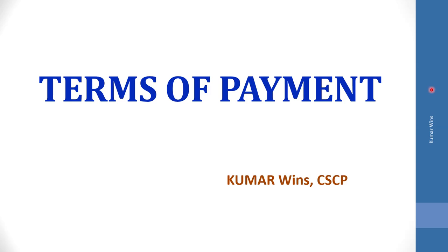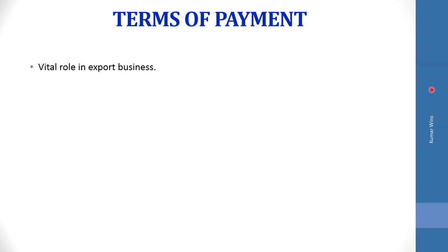So when you are discussing the terms of payment, it takes care of all these things. It helps you in securing your payment from someone who is not known to you, because there is a kind of guarantee. I don't say it's a foolproof guarantee or a foolproof mechanism to secure a payment, but yes, it mitigates the risk to a greater extent. And generally there are four different methods of receiving payment, or four different types of terms of payment.